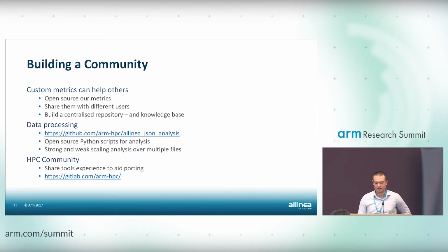And the end goal with that is to start building a community around this. The number of people here are a real testament to what we're trying to achieve with this, and Gerrant's already mentioned it in his slides. We've got this GitLab instance online where we're trying to collate this information of user experiences. We've started pushing some stuff to the GitHub repo. This is all about how we can share this knowledge, this experience, to ease the process for new users to adopt ARM as a viable HPC architecture.